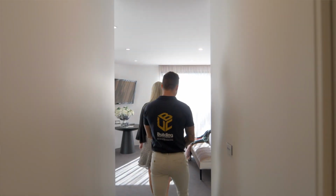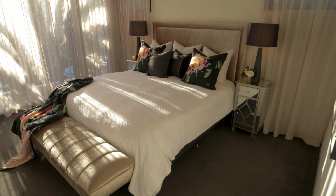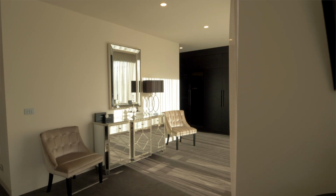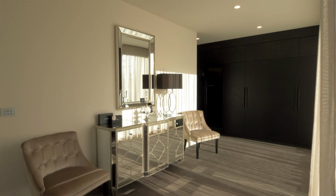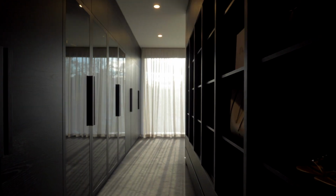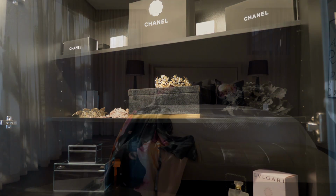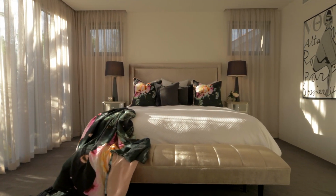Okay, so we're in the master retreat, and what a retreat it is. It's absolutely stunning. I don't think I've ever seen such beautiful cabinetry. Is that timber? Yeah, it's American oak that's been stained, custom colour and finished to the client's wants. Be still my beating heart. I cannot tell you how excited I get about things like that. Those sorts of details have taken this whole space into that real 5-star luxury zone, haven't they? Yeah, the cabinet maker did an amazing job on that.